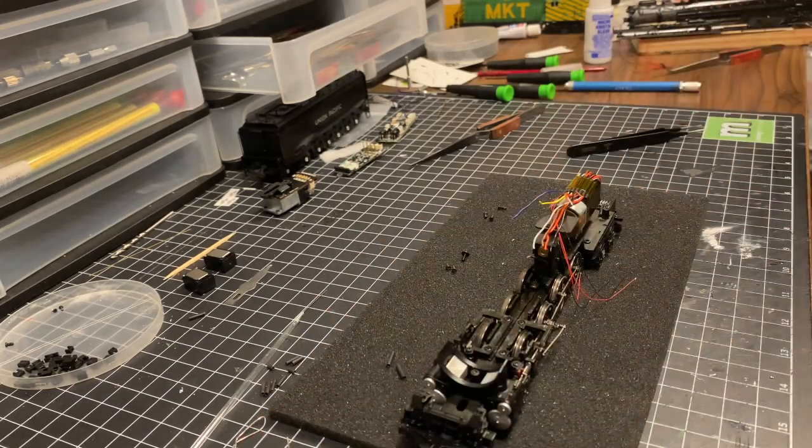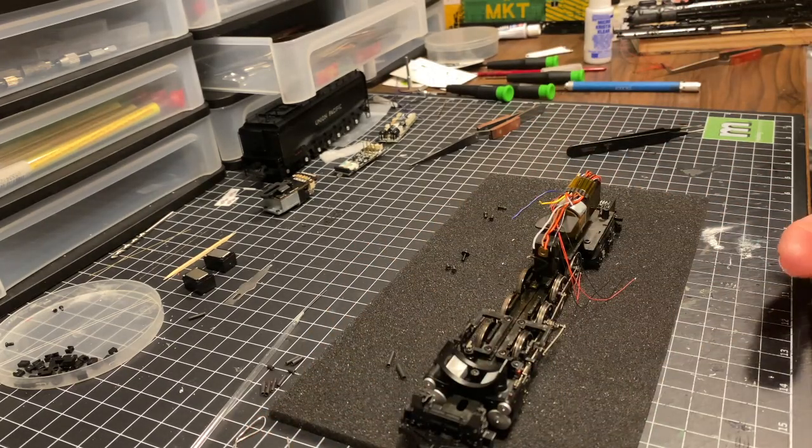So again, don't be afraid to change what you're doing. If you take your time, you can find the best way to do these things, and that way you can get the best, cleanest installation that you can come up with.